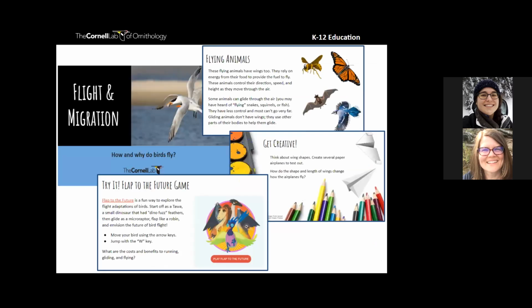Here is just kind of a glimpse of what these slideshows might look like. Very kid-friendly oriented, make use of some of the great lab resources online, games like Flat to the Future. They have fun thinking prompts and fun art prompts. You might be familiar with using airplanes to test out different wing lengths and how that affects things that fly. So some really just fun activities combined with great content.